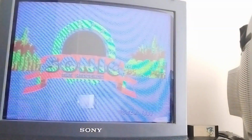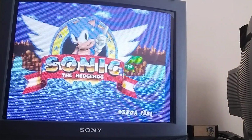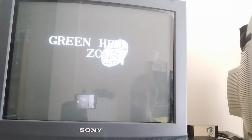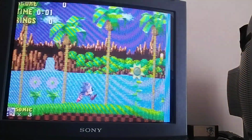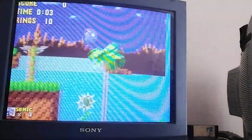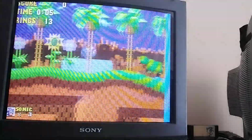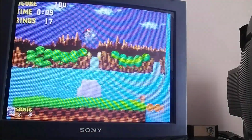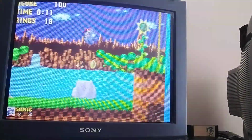This is Sonic the Hedgehog on Sega Genesis. It runs just fine now, doesn't it? Let's play a little bit, just a little bit. Whoa! Now that's what I call blast processing. That's really smooth.